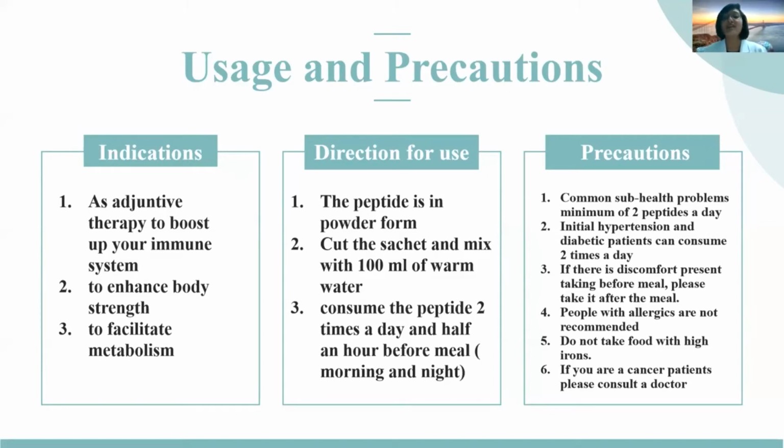Precautions on our peptide: for common sub-health problems, take a minimum of 2 sachets a day. Initial hypertension and diabetes mellitus patients can consume it 2 times a day. If there is discomfort when taking it before a meal, please consume it after the meal. People with allergies are not recommended, especially those allergic to proteins. Do not take food high in iron together with our peptide. If you are a cancer patient, please consult your doctor.